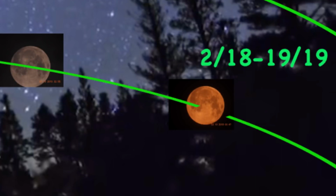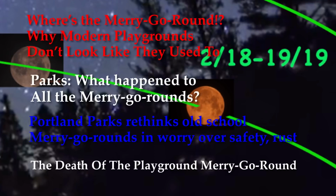I have a little demonstration. My feeble little mind might oversimplify things, but this is what I see as equatorial mount camera doing. Watch this. I'm going to use a merry-go-round in my demonstration. One of the very few left in the state for sure, maybe the whole country. But let me read these titles to you.